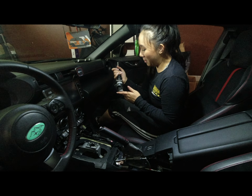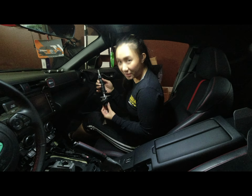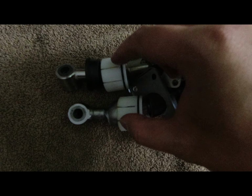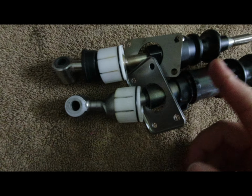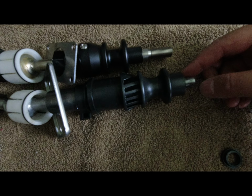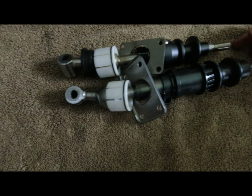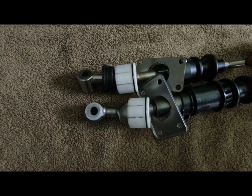Oh, nice. Wow. That's it, huh? That's it. Alright, to the table. So here's kind of the differences. I have the balls matched up right there. This one's kind of longer down here, but up top, it's definitely the Billetworkz is shorter than the stock. So that might be the main difference as far as helping it get you a shorter throw.